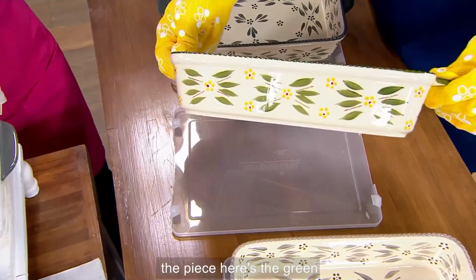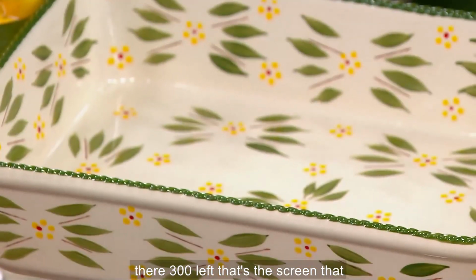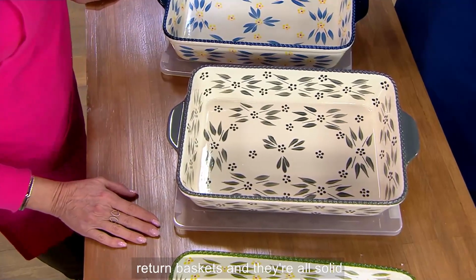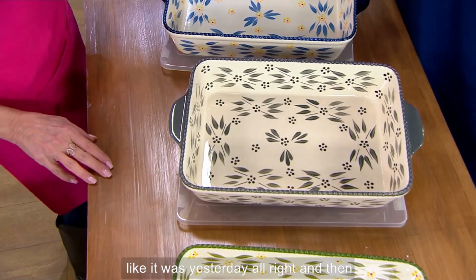Here's the green. Isn't that gorgeous, stunning? That's the OG. For nostalgia's sake, you have to get the green. I remember doing the first Temptations show with Tara, and all the pieces were in rattan baskets, and they were all solid colors. Yes, I remember that. Hunter green, mauve. I remember it like it was yesterday.